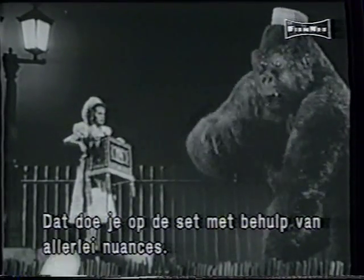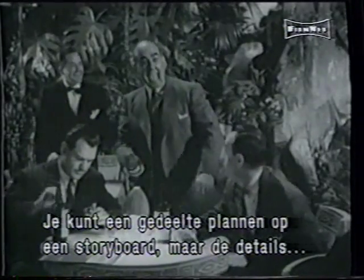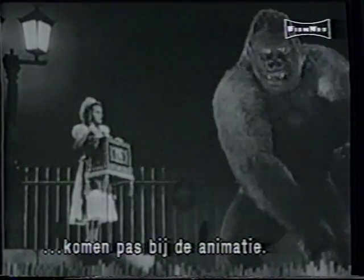And you have to do that by putting in little nuances, and a lot of that is created on the set. You can plan it in a general sense with storyboards, but all the little details you put in as one pose suggests another pose.